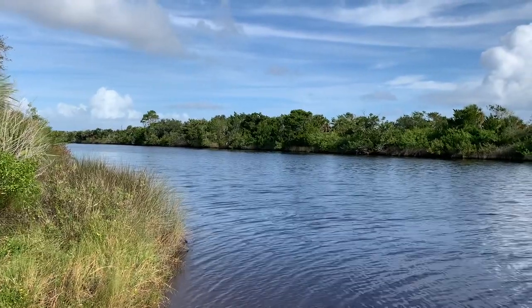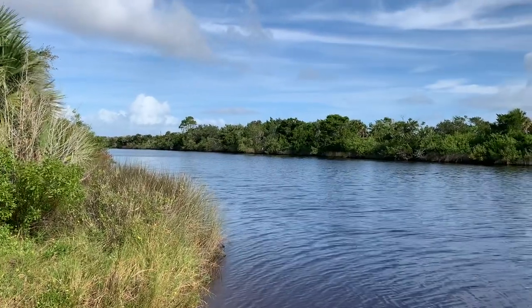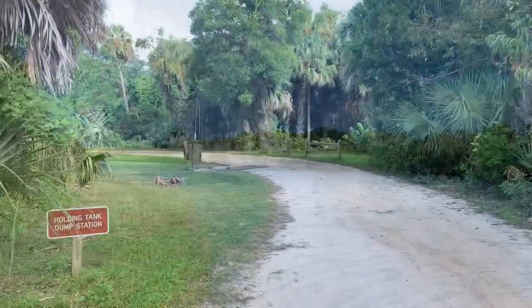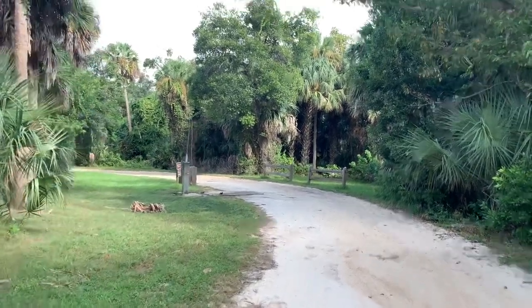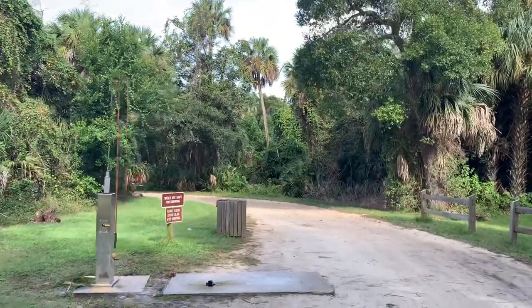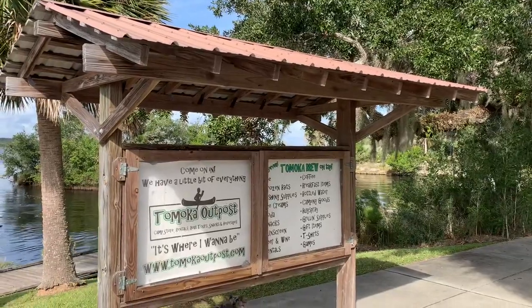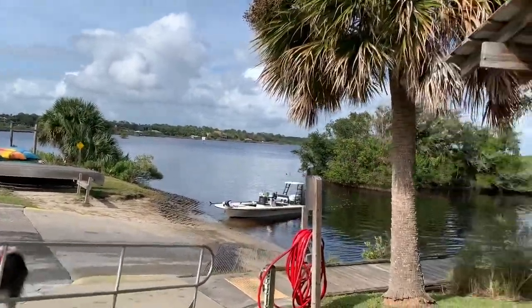There's some history here. I believe it has to do with Indian settlements that used to be on this land. So we're going to take you on a tour of the rest of the campground. Let's check it out. They do have a dump station here at Tomoka State Park. It's on your way out. There you go. We're at the Tomoka Outpost, where they have a boat launch and boat rental.